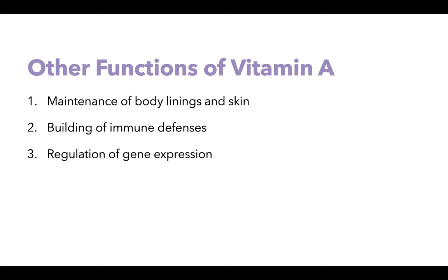But vitamin A has other functions, including maintenance of body linings and skin, building of immune defenses, and regulation of gene expression.